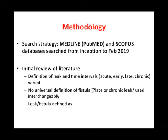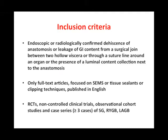From the initial review of the literature, the authors found that the definition of leak and the various time intervals, that is acute leak, early leaks, late and chronic leaks, have varied very significantly in the literature. And there is no universal definition of what a fistula is. Somewhere it has been described as a late or chronic leak, and these terms, leak and fistula, have been used interchangeably. So in the inclusion criteria, the authors have defined leak and fistula together as endoscopically or radiologically confirmed dehiscence of anastomosis or leakage of GI content from a surgical joint between two hollow viscera or through a suture line around an organ, or the presence of a luminal content or collection next to the anastomosis. For this review, they have considered only full text articles which were focused on either stents or tissue sealants or clipping techniques and were published in English.